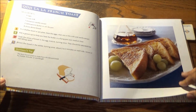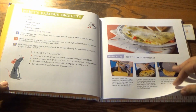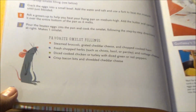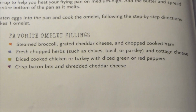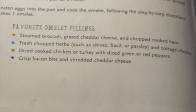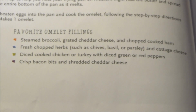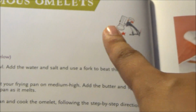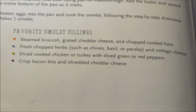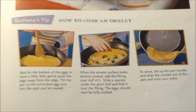We also have here ooh la la French toast, which will serve 4, and Remy's famous omelets, which will make 1 omelet for that special someone in your life that you value the most and need to take care of the most on the weekend, and that would be yourself. But if you got a friend coming over and you want to show off your skills, this is a good recipe to do it. And it's not that hard because it has 2 stars. These are some ideal omelet fillings and 3 step-by-step photographs for cooking the perfect omelet.